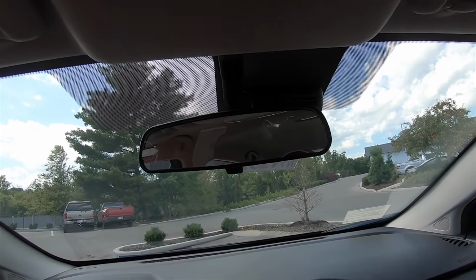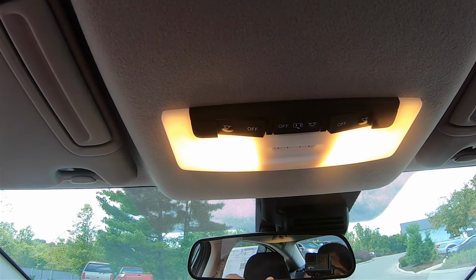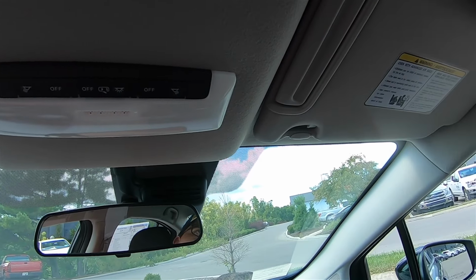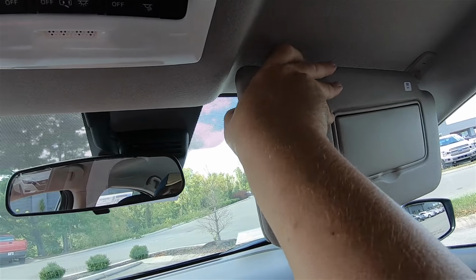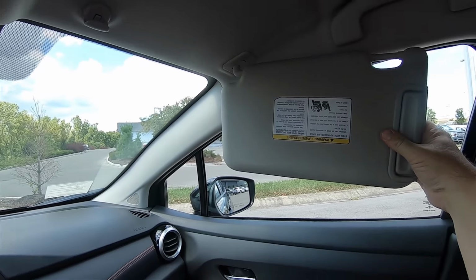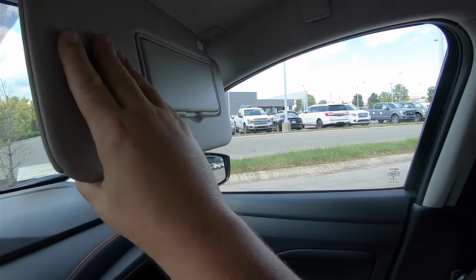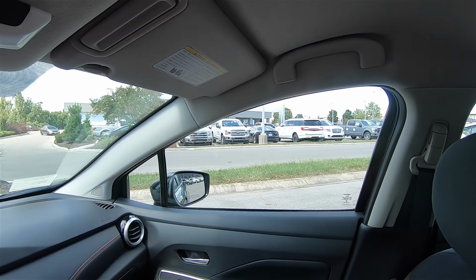And looking overhead, you do have a manually dimming rearview mirror, overhead dome lights, and you've also got nice large padded sun visors with non-illuminated vanity mirrors. The sun visors do not slide out, but they do have slide out extensions. And of course you have overhead assist handles.